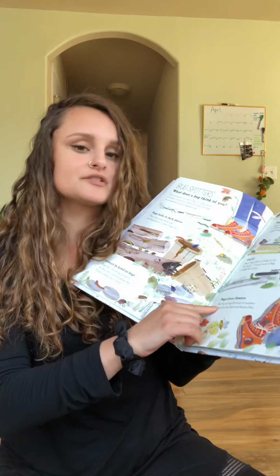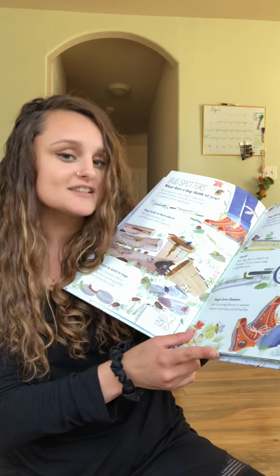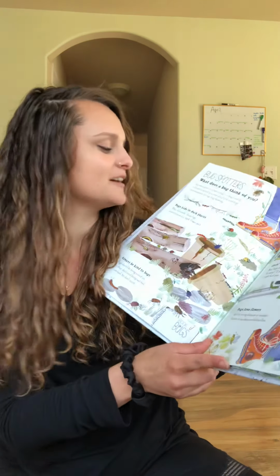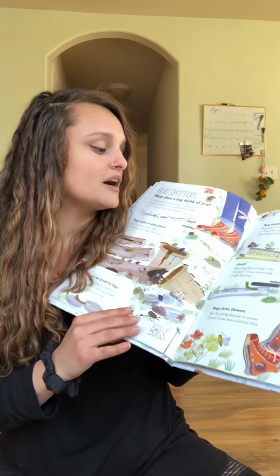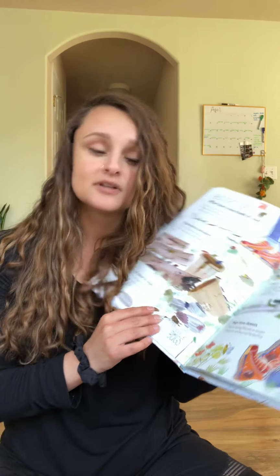Bugs love flowers. Wait by spring blossom or summer flowers to see bees and butterflies. And also you will see ants and some dandelions. We've been seeing a lot of those lately. Ouch! Many bugs bite or sting to say, go away. If you scare a bug, it might hurt you. So that's one reason we really don't want to touch any bugs.